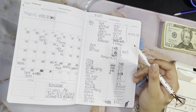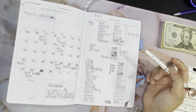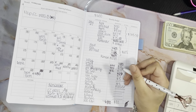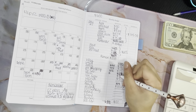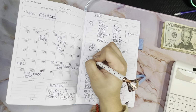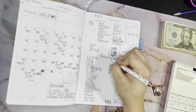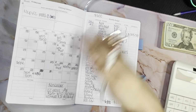Oh no. I was supposed to do E-ZPass. I think it's at $10 in the E-ZPass. So we're going to sacrifice greens and we're going to sacrifice health. And we're just going to write E-ZPass here. $10. Over here. This is a hot mess.